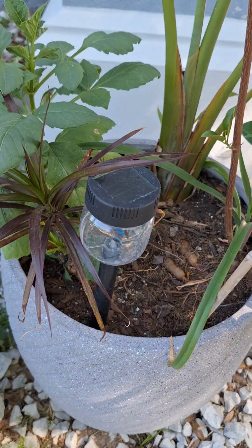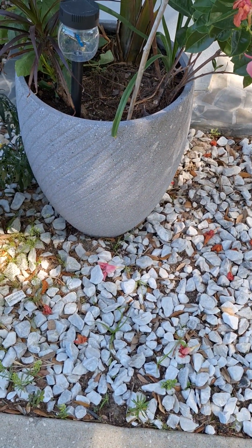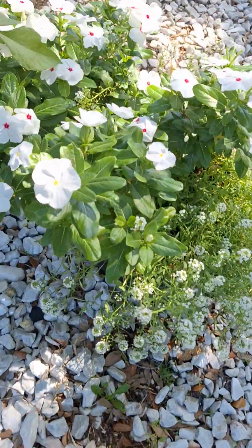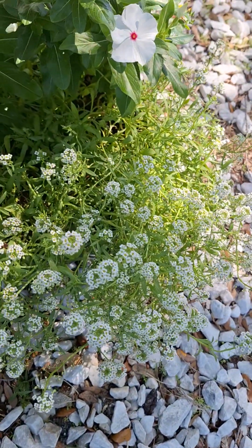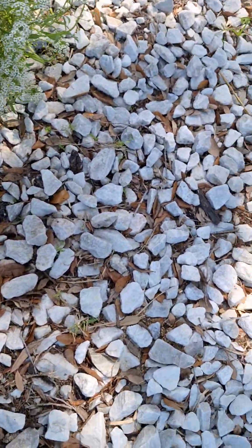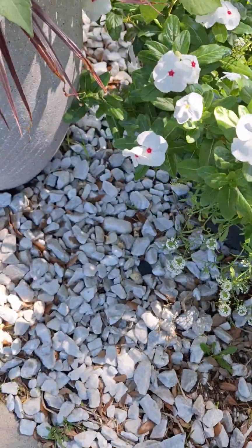Y'all remember these Dollar Tree lights? They do light up, a faint light. Create an ambiance in your yard in the dark. And then, let's go this way. Look at this. These come back every year, like crazy. They're even starting to grow in the rocks and the dirt. So you got to be careful with those.